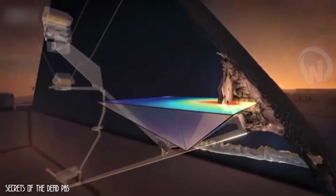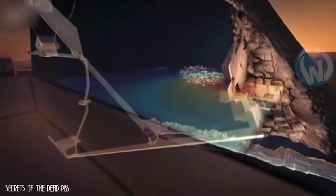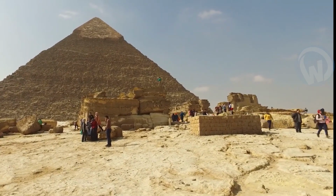But as the project has only just been put on paper, you'll have to wait a little longer before knowing what the Pyramid of Giza contains. Now that you know about it, I'm sure you'll spend your days looking for something new.